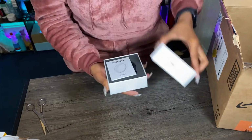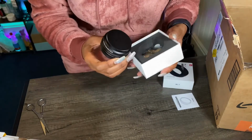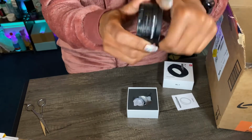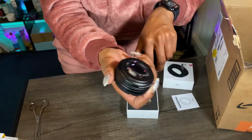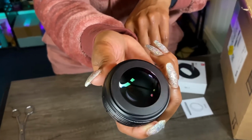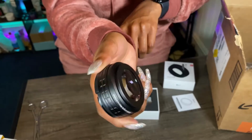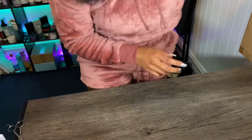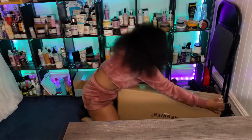So a little sturdy and stuck in there. So here is the camera lens. I think this is the... Look how pretty it is, guys. Oh my god, it's so pretty. Whoa. So that's my lens. This is a wide angle lens. All right, y'all, and last but not least are my lights. These are from Newer.